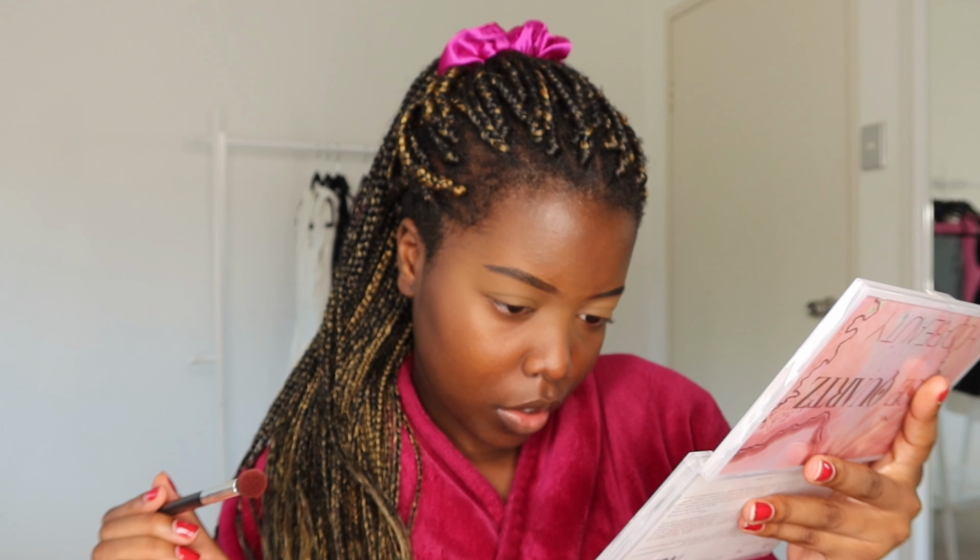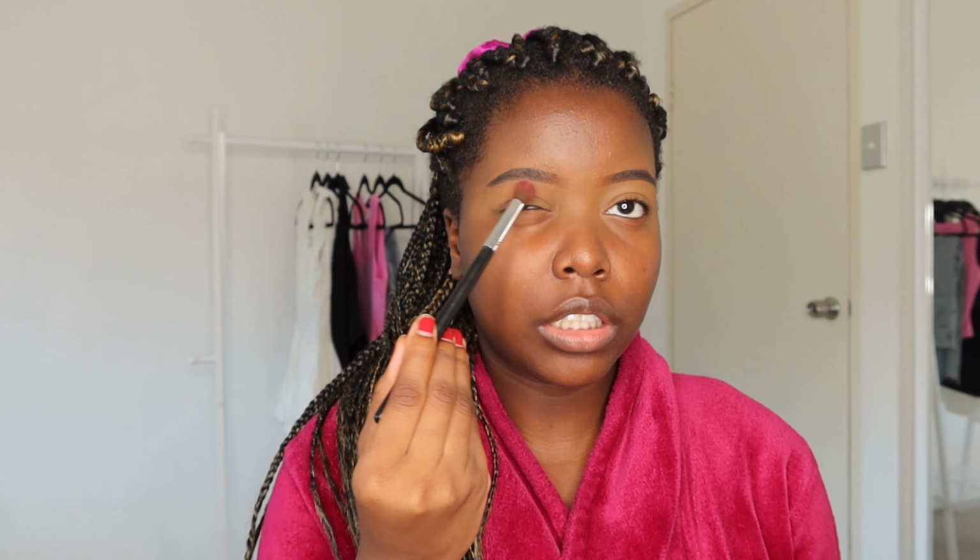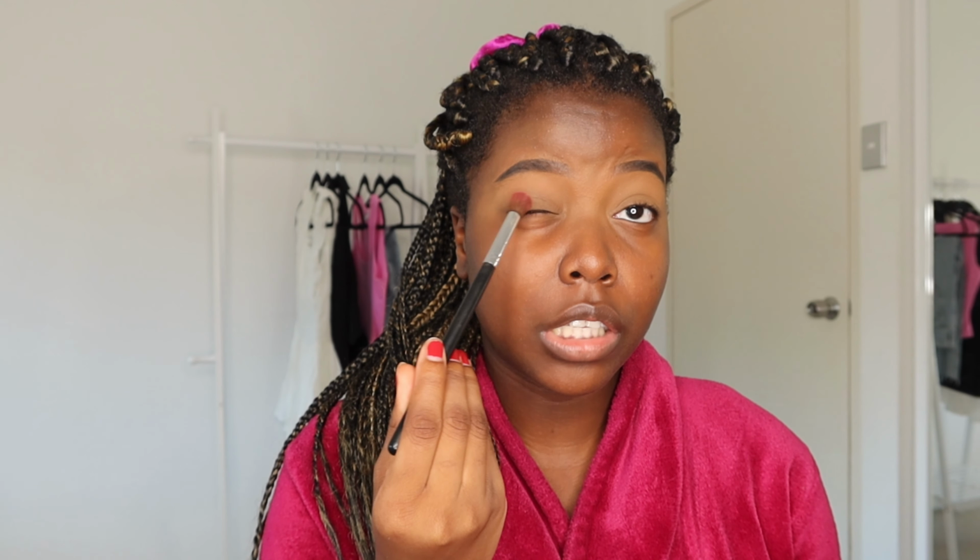I'm going to go in with the Huda Beauty Rose Quartz palette. There are some very nice shades. I'm going in with the shade Aura. It's a maroonish purplish shade. This one here. And I'm going to use that on the outer bit to deepen my eye. And I'm going to skip this lid area and put a little bit of shimmer there. And towards the outside.